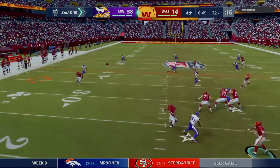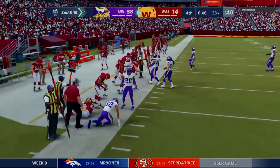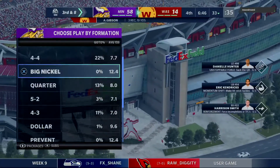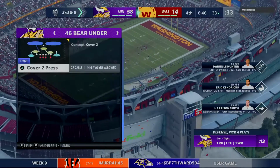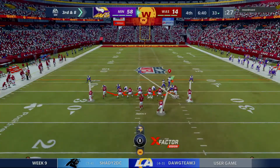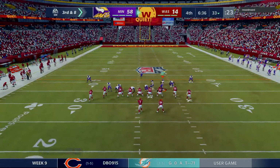Second and 10 now. Haskins got a man. It's Gibson complete. They do get a couple, but they'll be left staring at a 3rd and 8 coming up. And we see another pitch and catch there to the running back. This position just continues to evolve. They become just as critical to the passing attack as a lot of receivers, tight ends, because their ability to make people miss in the open field can really generate big plays for an offense.